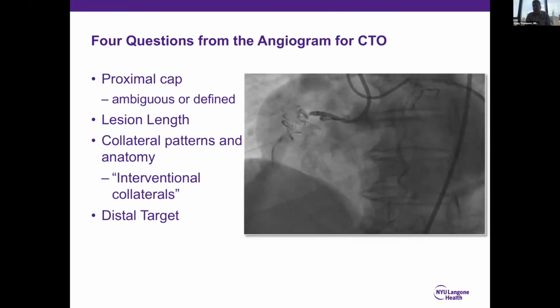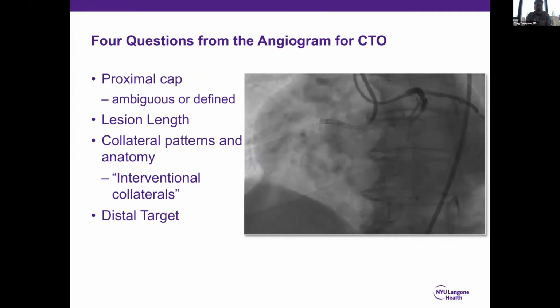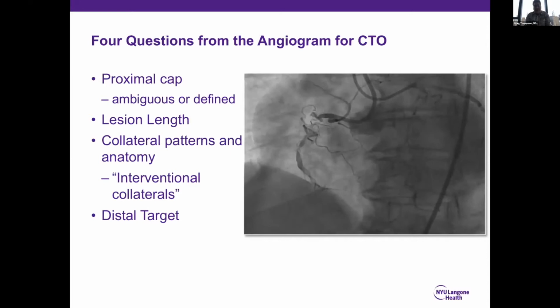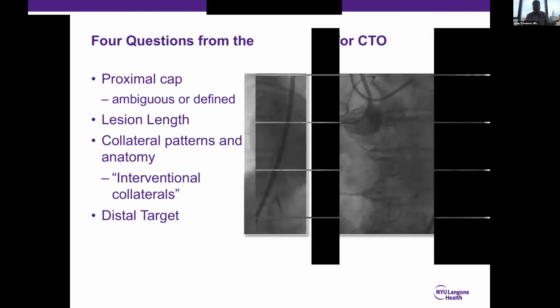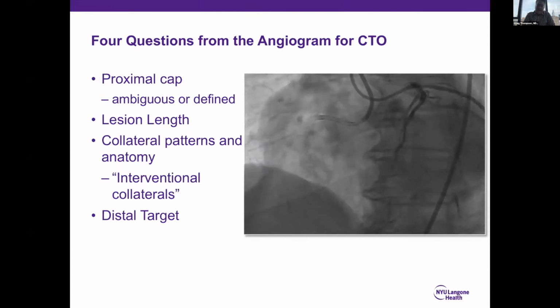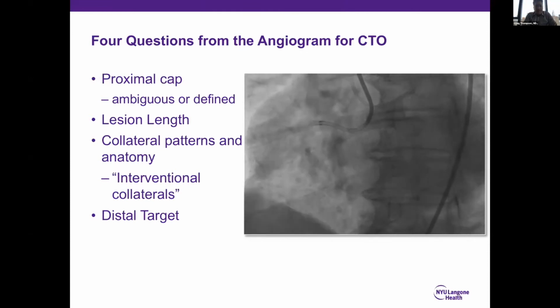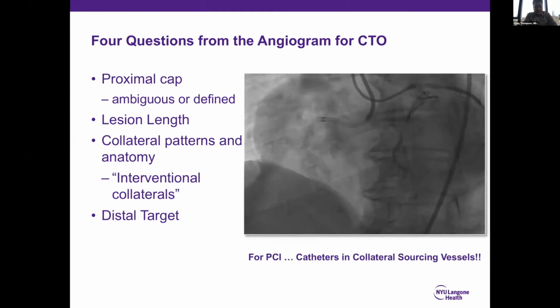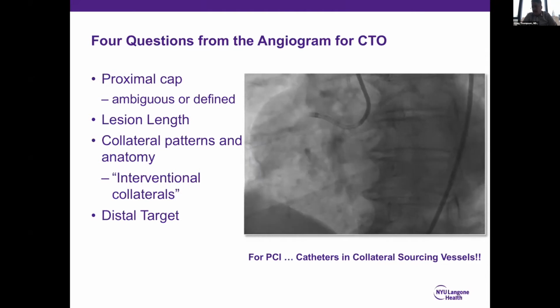The distal target, whether it's wiring or a reentry device, if you have a good landing zone, often favors an antegrade approach. If it's a poor landing zone and you can get in from the retrograde method, then you actually have control of this distal bed. And again, going back to the algorithm that I previously had on the slide, it informs our decisions.